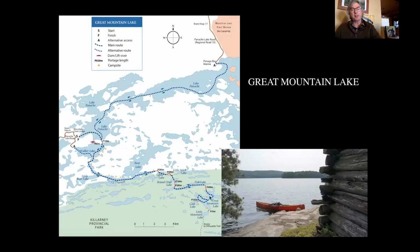Okay, so Great Mountain Lake is here. A lot of people come from the south, from the David Lake or Bell Lake access point, or even George Lake access point if they want, and head up into Great Mountain Lake. But that means you're going to do a portage that's over 3 kilometers long, and it's over a hill, over a hill, over a hill. It's not a good portage.